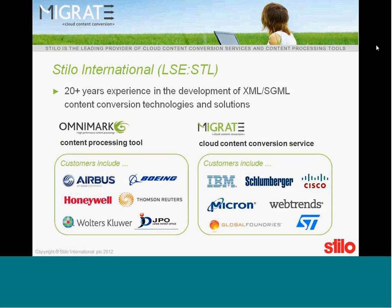It was a consequence of the experience we had in some of the world's toughest content processing applications, and of further developing our OmniMark tool, that led us to the development of Migrate some 4 to 5 years ago. It was conceived maybe 5 years ago, and it's been under development for 4 years. I'm very pleased to say it's doing very nicely in the market, and we have customers of the service that include IBM, Schlumberger, Cisco, Micron, WebTrends, GlobalFoundries, and ST Micro: large companies with large conversion requirements, and companies with small conversion requirements. The solution is scalable and applicable across all industry sectors.